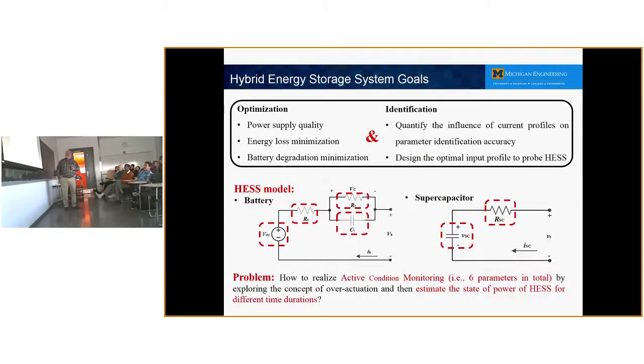Okay, so hybrid energy storage system goals. We want to optimize power system supply quality, minimize losses, minimize battery degradation. We also want to identify the system, for reasons which I'll get into, how we can use that information. And so one of the goals here was to design the optimal inputs to the battery and the supercapacitor to determine the parameters. And so for both the battery and the supercapacitor, we used what's called an equivalent circuit model.